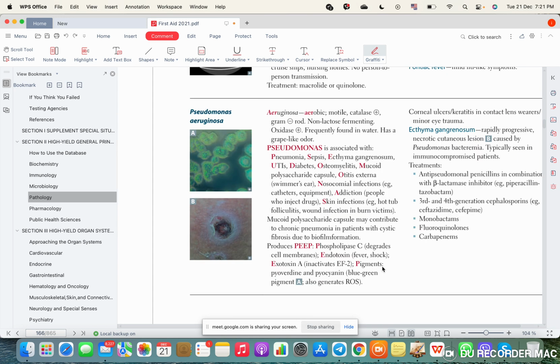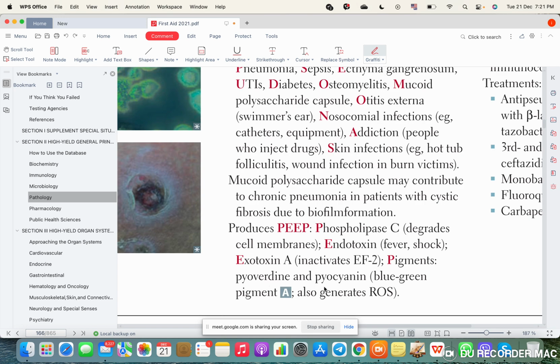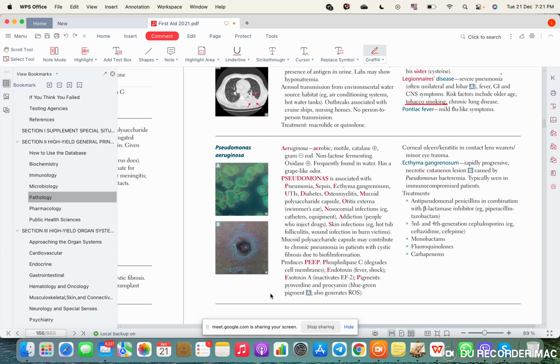The pigments include pyoverdin and pyocyanin, which have this blue-green pigment, and they can generate reactive oxygen species, which can kill the tissue. Okay, please keep in mind that it can be in case of contact lenses. Yes, basically the keratitis, which is the corneal, yes, you are absolutely correct. The corneal ulcers, keratitis, in contact lens wearers, and minor eye trauma. So please keep in mind the contact lenses.